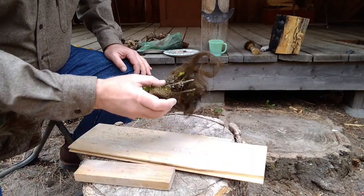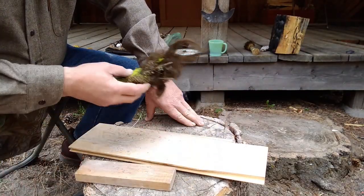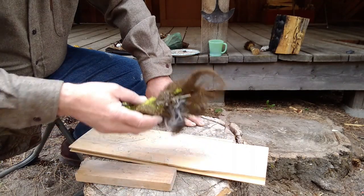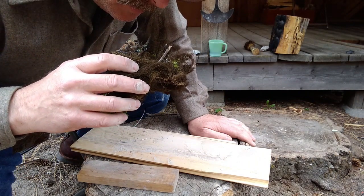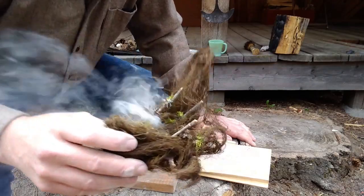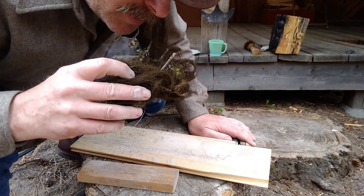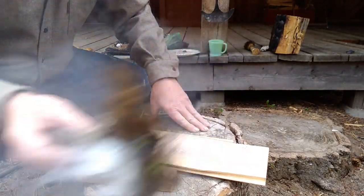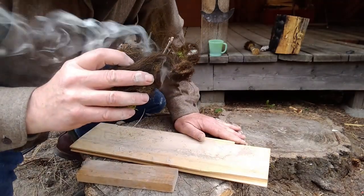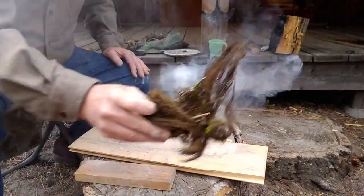I find this a lot easier than trying the bow drill, which I've been trying, but I've been having some elbow issues. So this is kind of fun. Even easier on me than the flint and steel. Starting to get hot. Can smell that bear stew already. A lot of smoke.